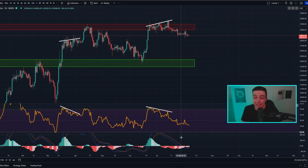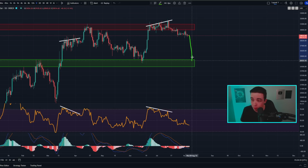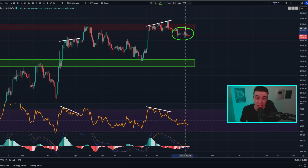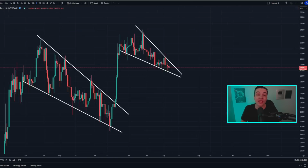But if you're looking at the daily Bitcoin MACD, as of right now, this is still showing very low momentum, which once again means we should not necessarily expect a massive move, at least in the short term. And instead, we're likely going to see relatively mild price action like what we've seen over the last 1 to 2 weeks as expected.